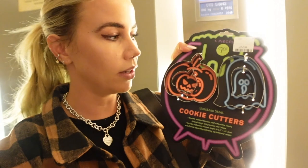There's literally like no Halloween stuff. The only thing we have so far is a ghost and a pumpkin cookie cutter. But I did buy some bits the other day, so I'll show you that when I get home because there is some more stuff, but we're going to see if there's anything upstairs. But I don't know, we're going to go to Next, I think, and see. Next always has really good Halloween stuff and it's more likely that we'll find stuff.